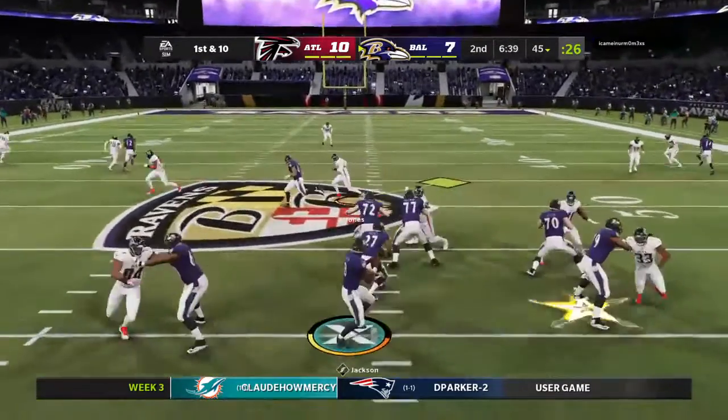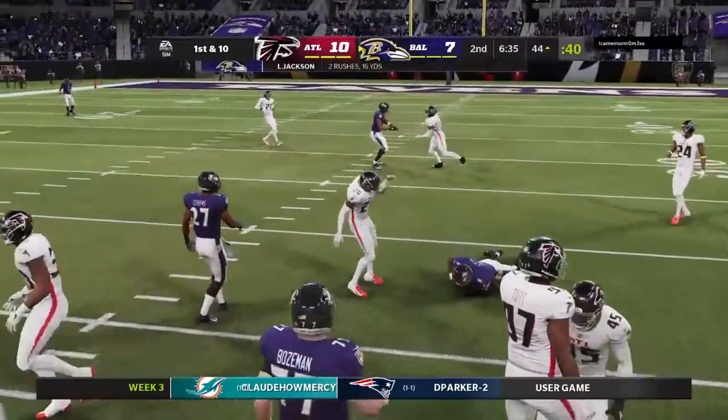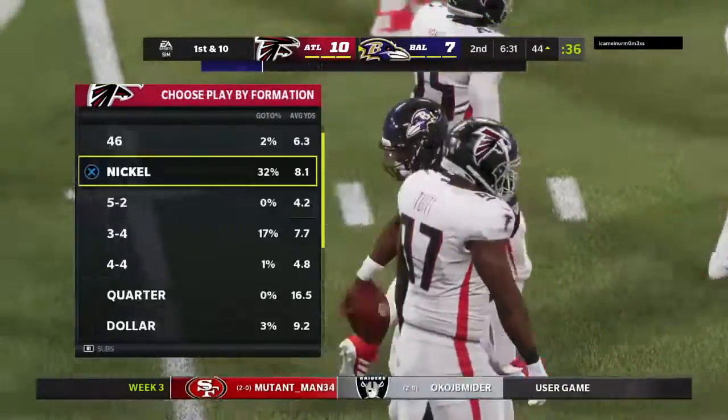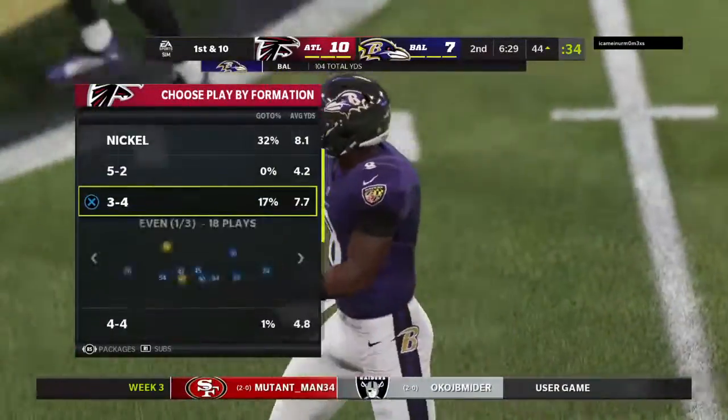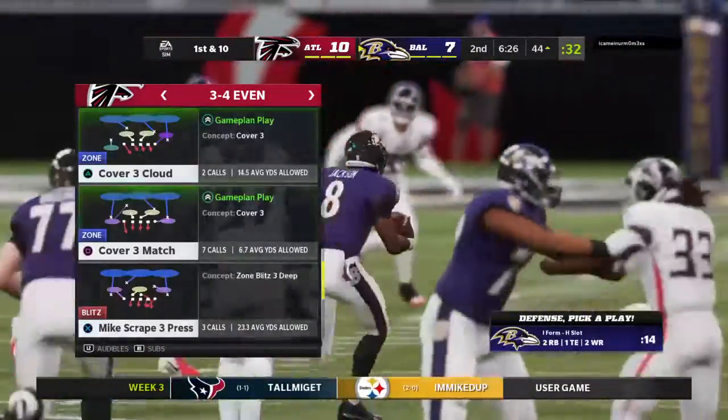Off the play fake to Dobbins. Here's Jackson. And Jackson's so tough to stop. He's got a first down, and he gives himself up there at the end. Give him 10 that time, escaping the danger, running with it, and picking up a first down.